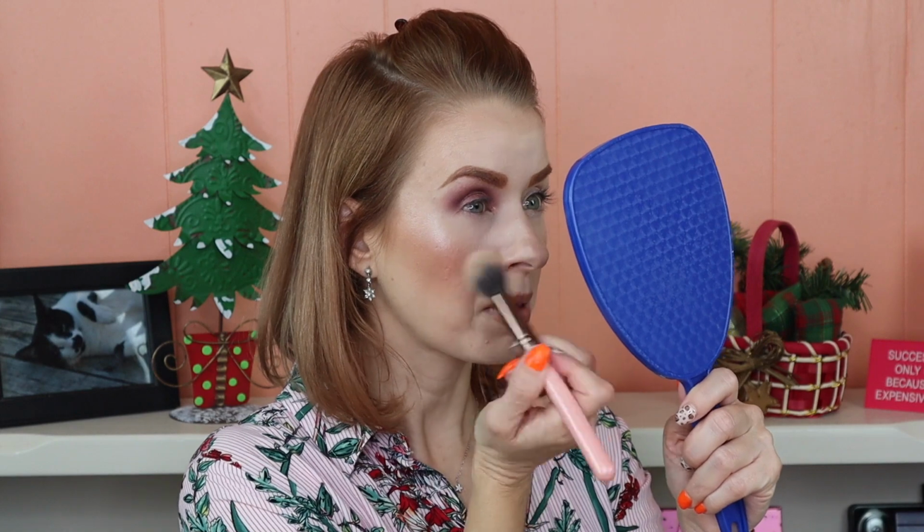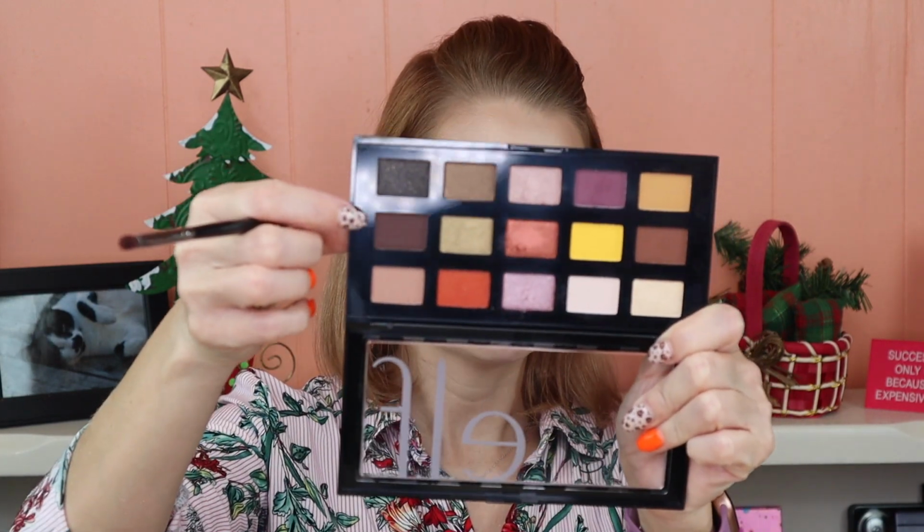Alright, I got a little bit of fallout with that. I'm gonna wipe it away, but nothing major. And there's really not a lot of kick up in the pan either. It's working pretty good for a $10 eyeshadow palette. Not bad at all. For the lower lash line, I'm gonna go in with this shade right here, and I'm gonna try and just focus that on the outer portion.